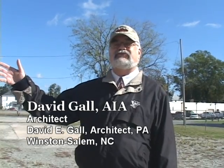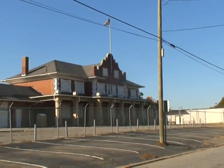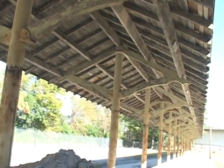Goldsboro Union Station. It was built in 1909. The architects were Leitner and Wilkins from Wilmington, North Carolina. Our project here is to refurbish and restore this building so that it can be used by the city of Goldsboro for conferences and meetings. Eventually the building will be repurposed again to what it was originally, a train station, when we reestablish rail traffic from Goldsboro to Raleigh.